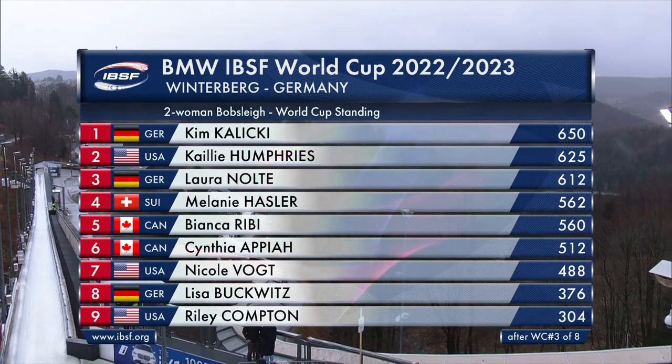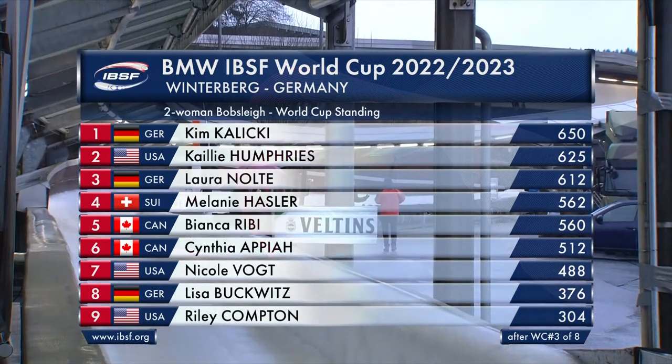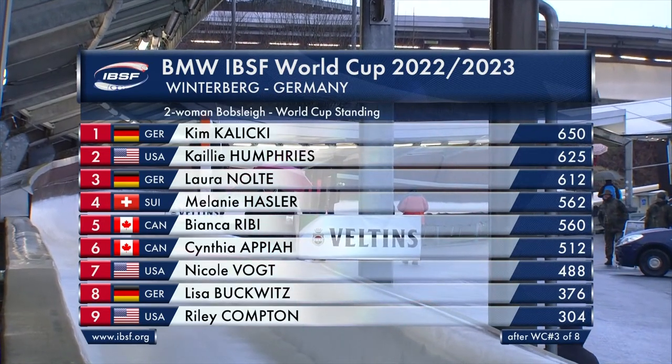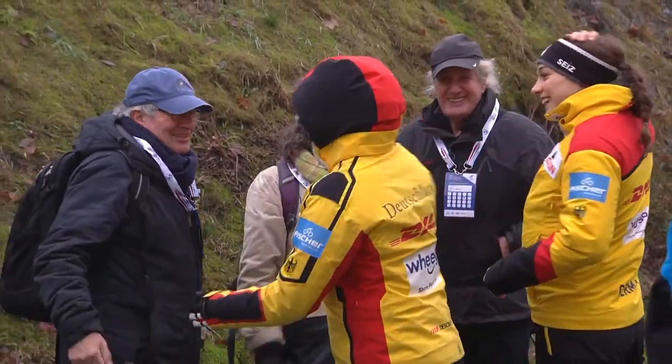Our World Cup points leader is Germany's Kim Kalicki, just narrowly ahead of Kaillie Humphries. They're 25 points apart, and Laura Nolte, the Olympic champion, in third place. It's been a good start to the season for Switzerland's Melanie Hasler and Canada's rookie Bianca Riebe as well.